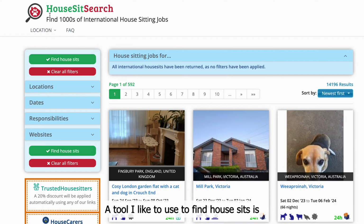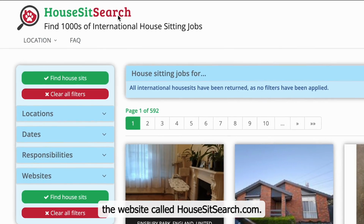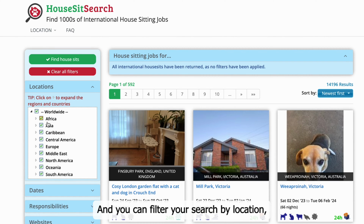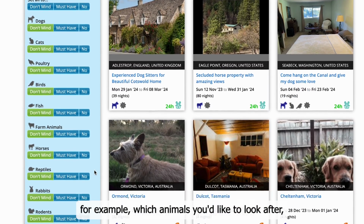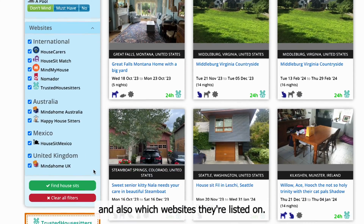A tool I like to use to find house sits is the website called housesitsearch.com. This website has house sitting listings from all around the world, and you can filter your search by location, dates, responsibilities, for example, which animals you'd like to look after, whether they have a garden or a pool that needs cleaning, and also which websites they're listed on.